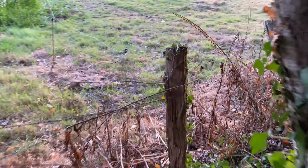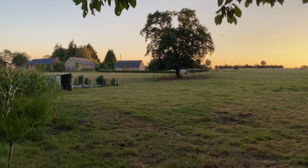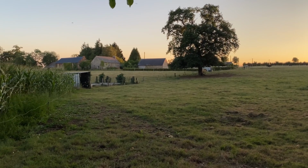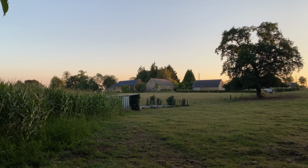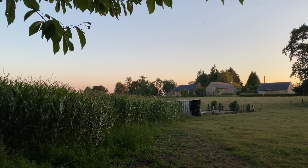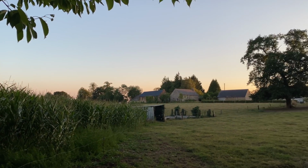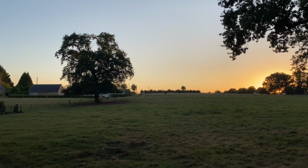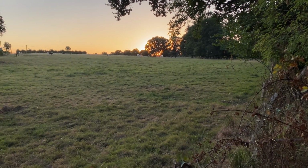So this is the edge of the property here. And that is the farm, and the little barn I showed you in last week's video that's for sale. Just there to the left, where those trees are, that is where the Stone of St William is. So it's not far. You can see that it actually used to be on the Chateau's property, but obviously all this farmland around it was sold off years and years ago.